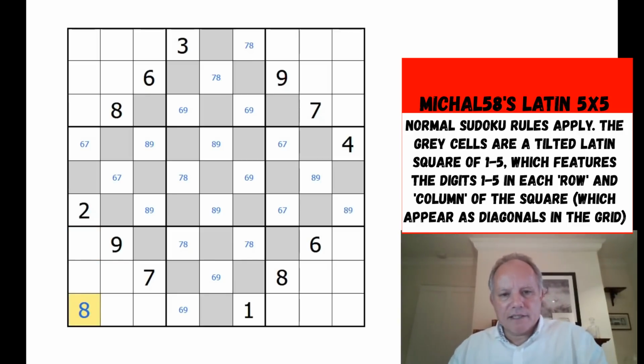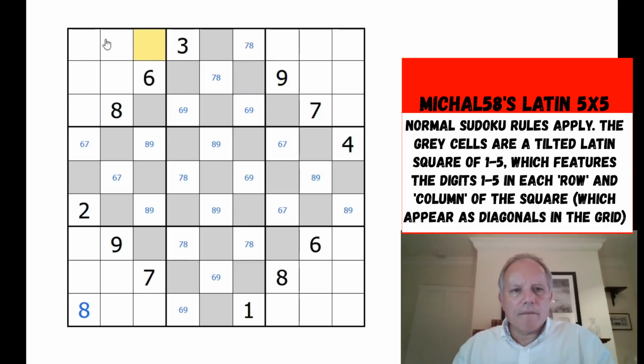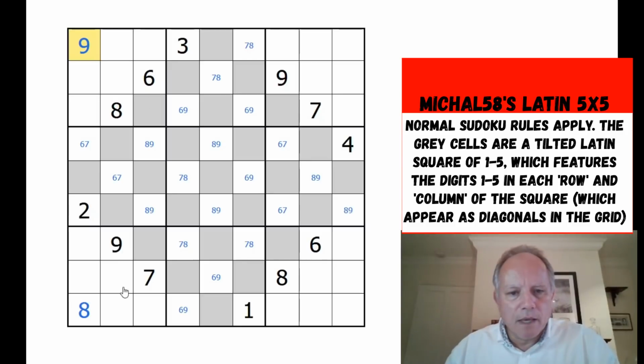And I have a feeling this is going to work for every digit from 6 to 9. So, 8 there, right. So 9 here, 9 in one of those 2. 9 up here is in one of those 2, but there's an 8-9 pair there, so it's not there. We can put 9, sometimes we do put 9 in the corner.